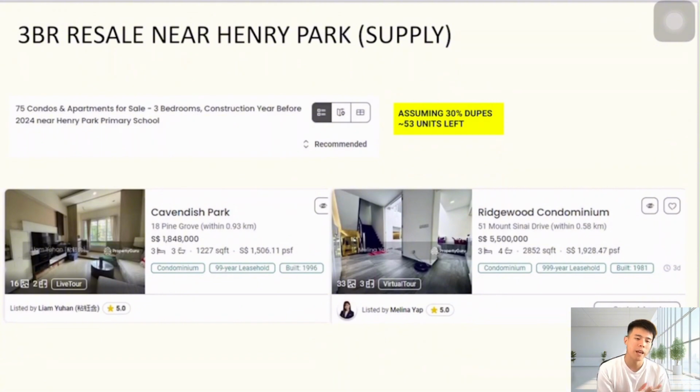Okay, so now we look at the 3-bedroom resale near Henry Park Primary, because if I use the district itself, it's not a very accurate representation because Nava Grove and Pinetree Hill are at the fringe of CCR area, because the nearby project Trizon, later I will show you, is actually considered CCR area already. So it's a bit hard to do the comparison. So that's why I just use 1 km to Henry Park Primary as the main gauge line, because from what I understand in the area, a lot of people that buy here are actually aiming for the primary school itself. So I'm just using the primary school for a fair reference because that's the only thing that ignores RCR or CCR.